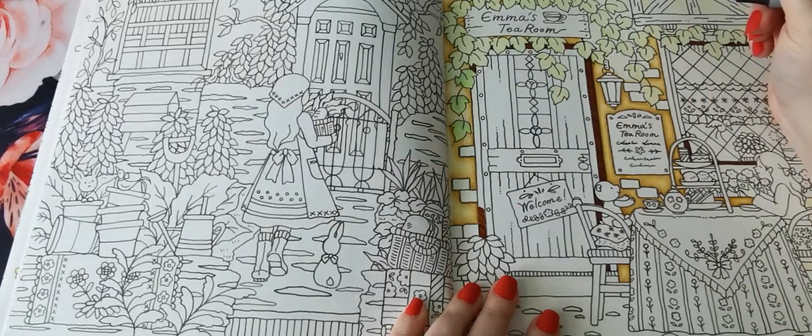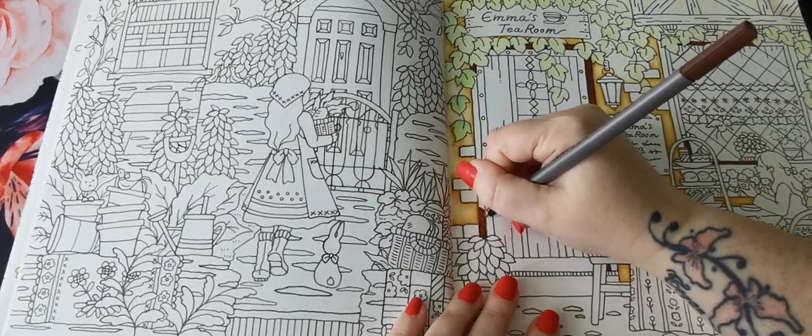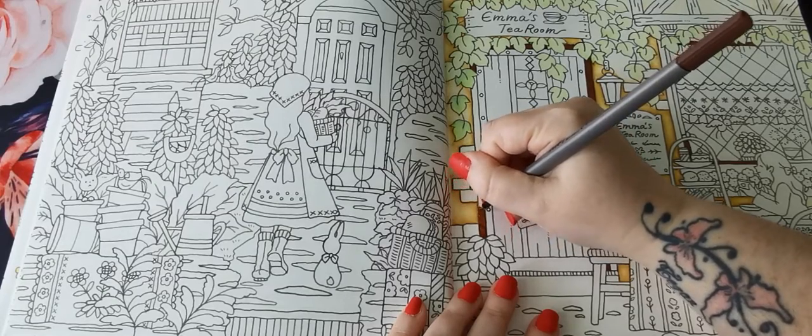I don't think this is the right brown. We'll go with it. We'll go with it.